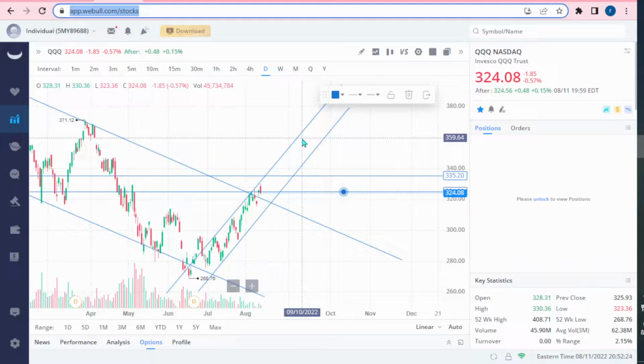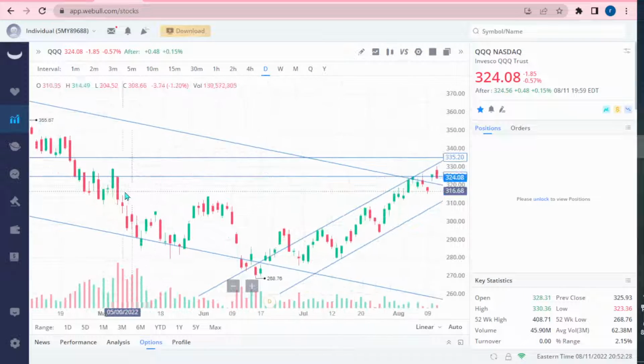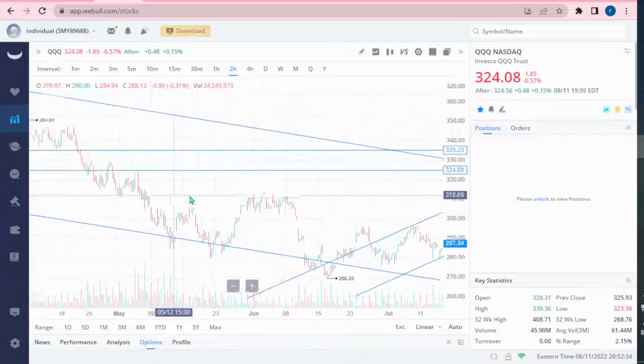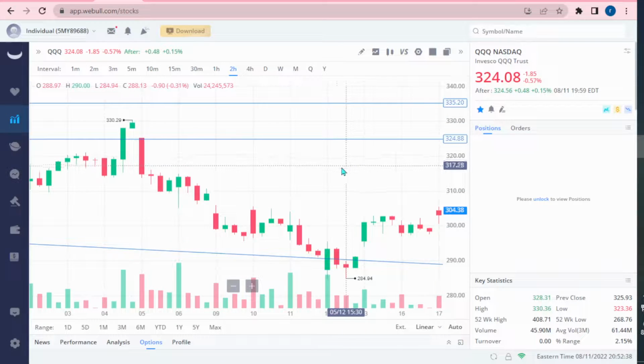So let's take a look at the Qs. So that pivot point is right here. So let's go on a lower time frame here so we could catch that exact pivot point. So as you guys can see, it's right there at 324.88. So right there. Can't miss it.